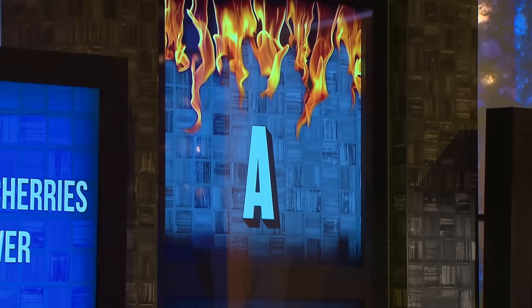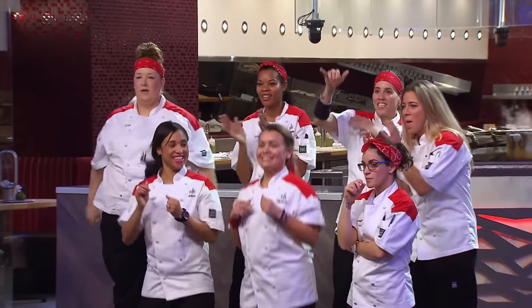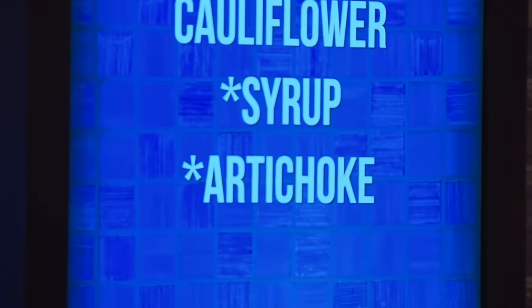Here we go. A. Apple. Artichoke. Agnolotti. Agnolotti? No, agnolotti is a tortellini stuffed with braised meat. Get out of here, man. Stop telling us what you want to eat for dinner tonight. Stumped. Yay! We're keeping asparagus, chef. Love it. What are you giving to the blue team? Artichoke, chef. Perfect. Great.